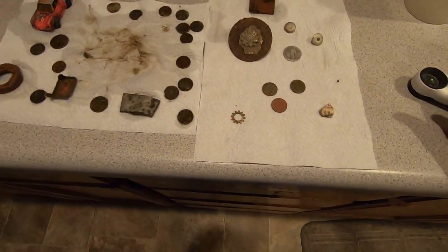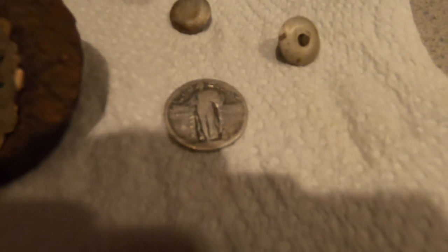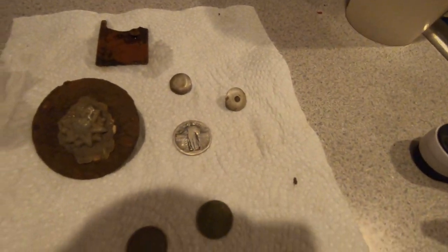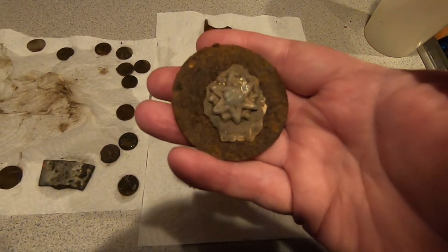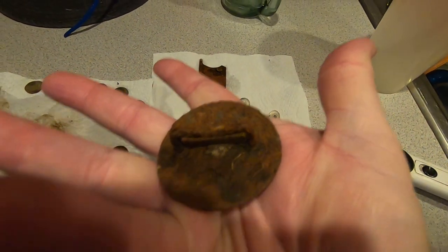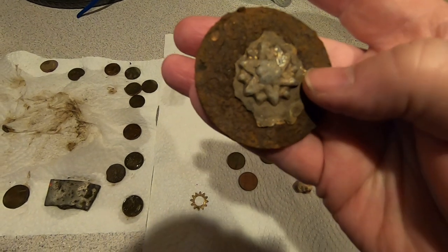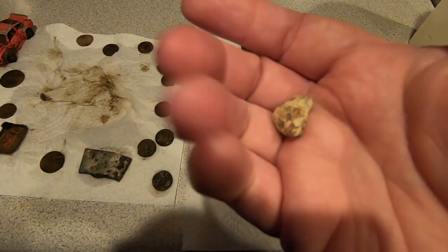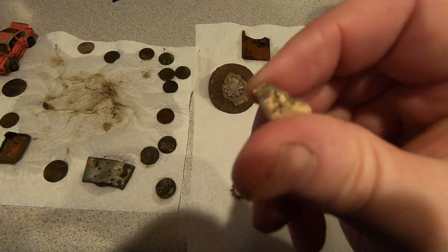All right, folks. Well, here's what I came out with today. Finally got my silver. Been a while. That's an old standing quarter. Couple buttons there. That piece, I don't know where it is. Did find this rosette. That looks pretty cool. She sure has deteriorated. And then a piece of a fired round ball, I'd say. It definitely impacted something. It's old. That's pretty cool.